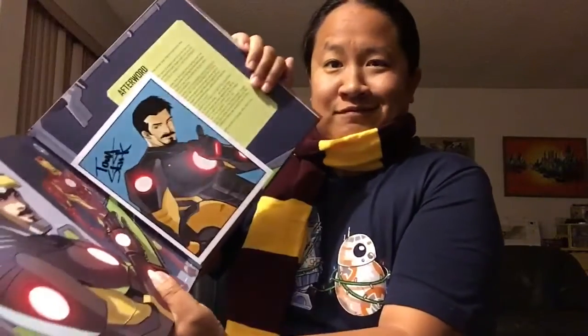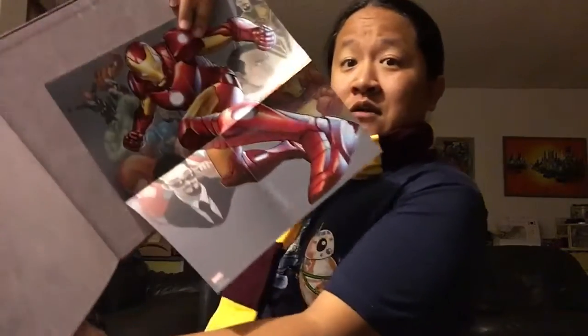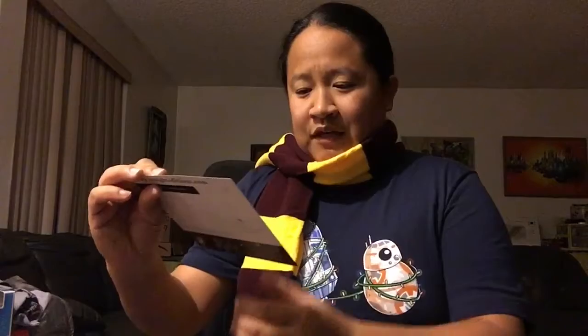Oops, sorry. Hair. And what is this? Is it a poster? Oh, yeah. And it's a cool little poster inside. Oh, no. And some other things are sliding out of it that I'm trying not to mess up. Oh, it's an ad card for the Insight Editions, which I believe are the people that created this book. I could be wrong, though.